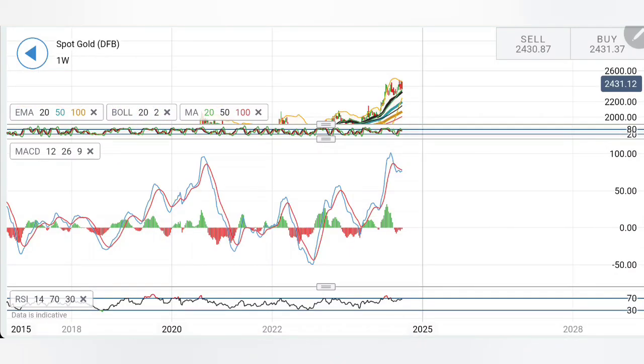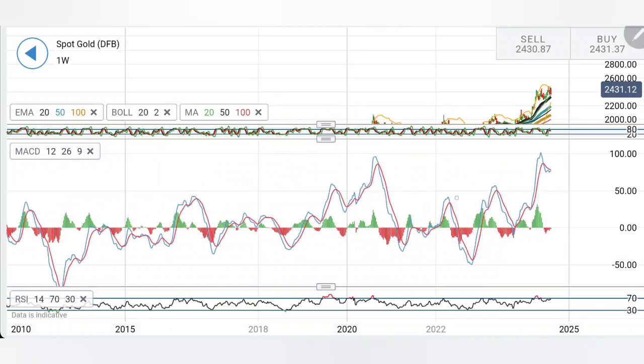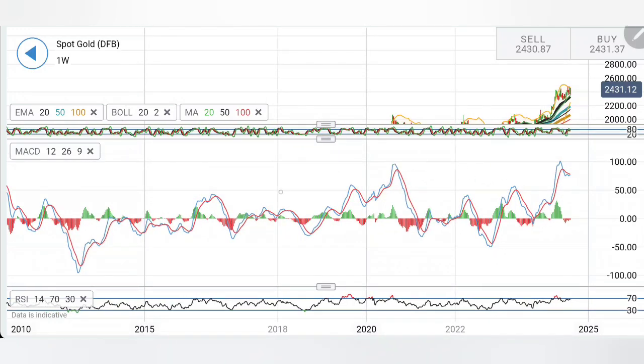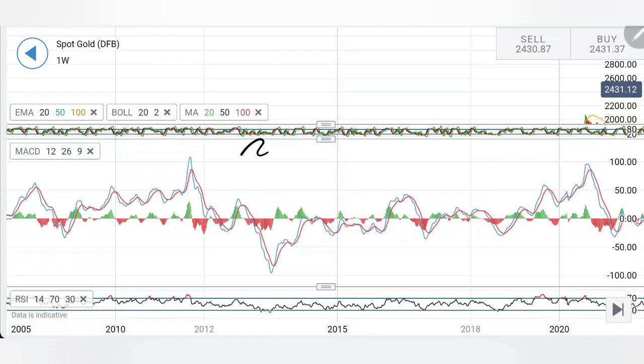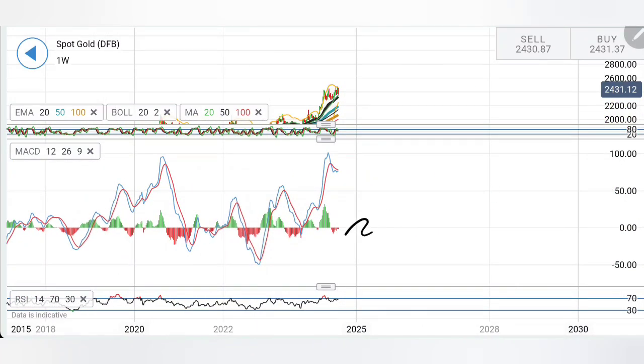On the MACD, see the levels here on the weekly chart are the highest we have seen historically. See, 100 levels plus. Even the post-COVID recovery had not seen such levels, and this was way back after the financial crisis. It has hit this high. So yes, it is a time when gold needs to retrace a bit.